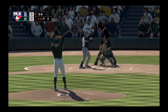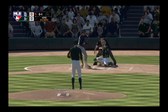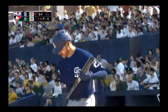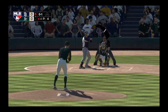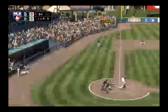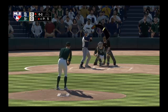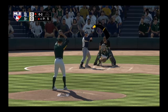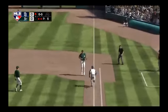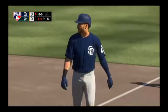And that'll bring in Carlos Asuaje. As the first pitch to him is in there for a called strike one. The 0-2 home. Down the first baseline. Olsen ranges to his left, and he'll step on first for the out. 3 unassisted.